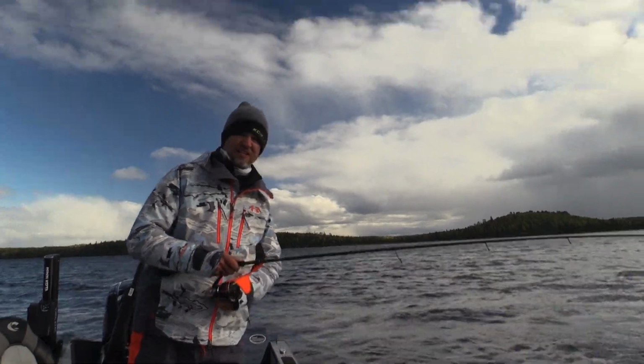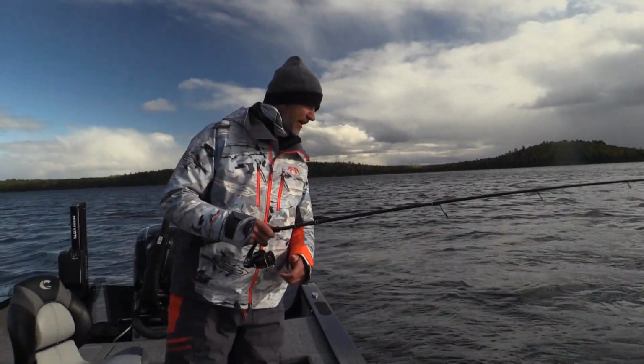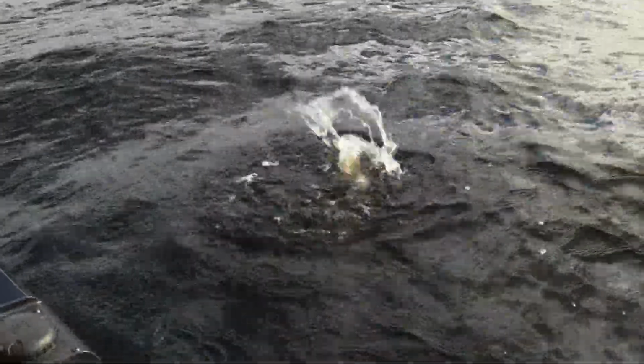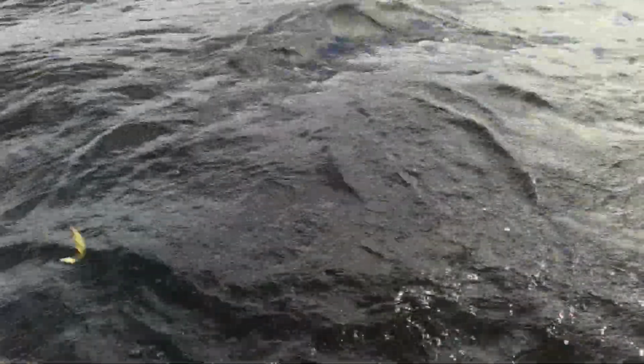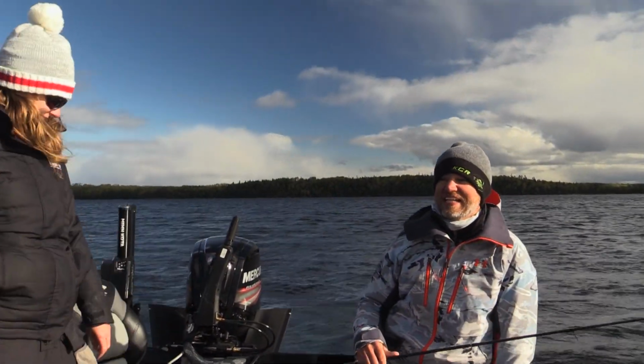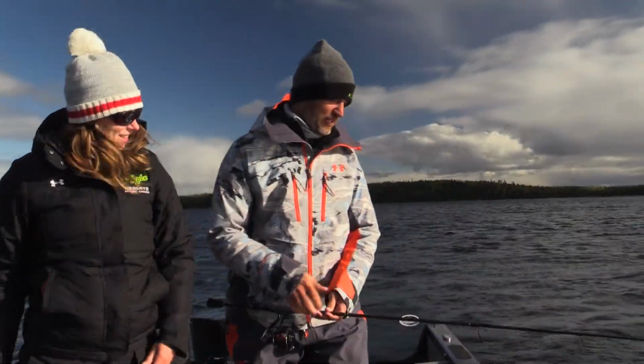This is not a huge fish. What is this little guy? Look at that. Oh, cutie. And that's what the spawning season will produce. Yeah, there you go. Sarah catches 10 pounders, I get 10 inchers. That's my luck. Nice job, bud.